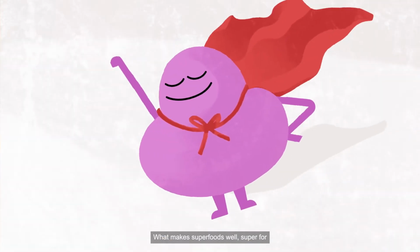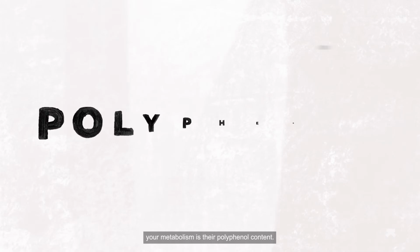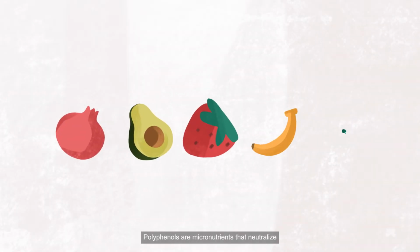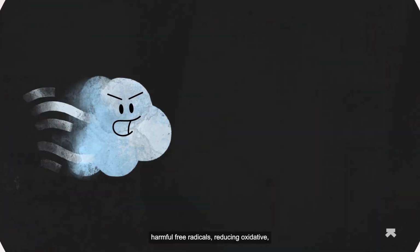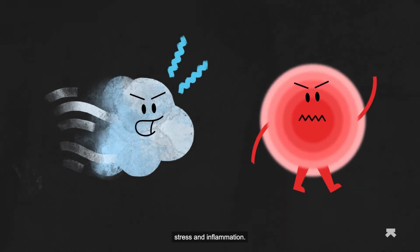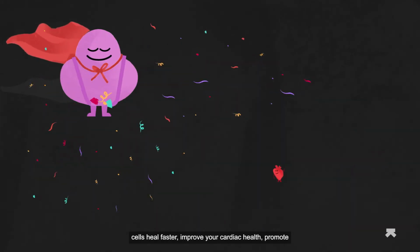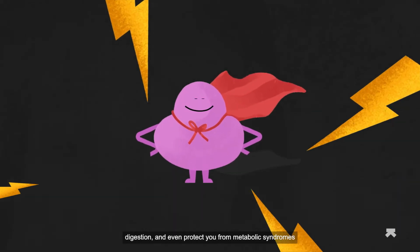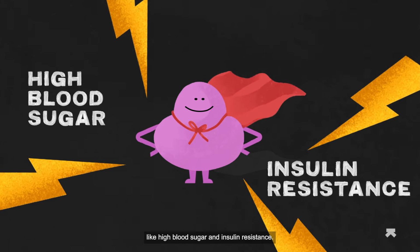What makes superfoods, well, super for your metabolism, is their polyphenol content. Polyphenols are micronutrients that neutralize harmful free radicals, reducing oxidative stress and inflammation. And thanks to them, superfoods can help your cells heal faster, improve your cardiac health, promote digestion, and even protect you from metabolic syndromes like high blood sugar and insulin resistance.